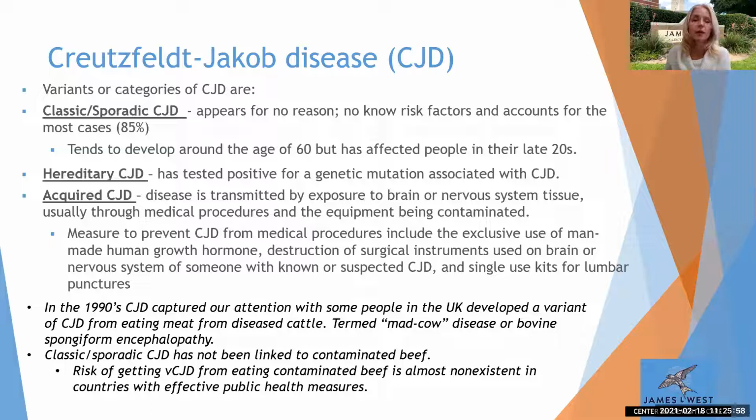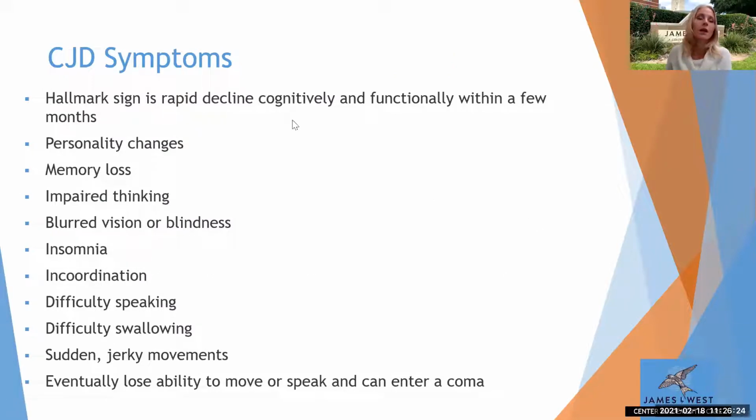I will say the classic sporadic and the hereditary Creutzfeldt-Jakob disease, you really cannot get that from eating contaminated meat, and the risk of getting the acquired CJD from contamination is almost non-existent as long as you're in countries with effective public health measures. So here in America, we're not getting it. We don't see it here.